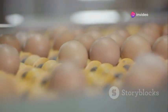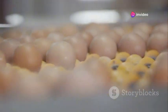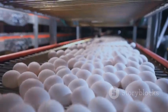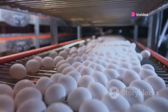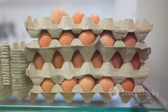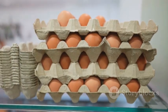Once laid, the eggs are collected by workers or automated systems, then cleaned to remove any contaminants. They are also graded for quality and size to ensure consistency. After grading, the eggs are carefully packaged into cartons and refrigerated to maintain their freshness until they reach the consumer. This entire process, from hen to grocery store, is designed to provide us with a consistent supply of safe and nutritious eggs, ready for our kitchens.